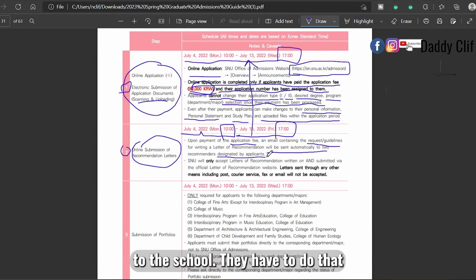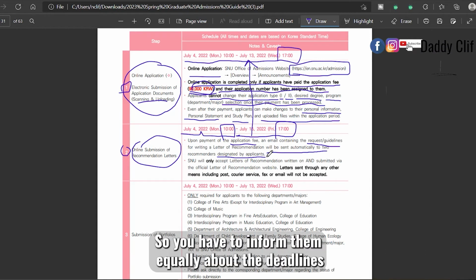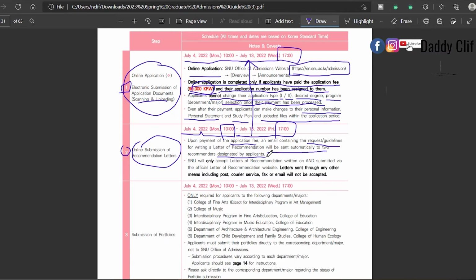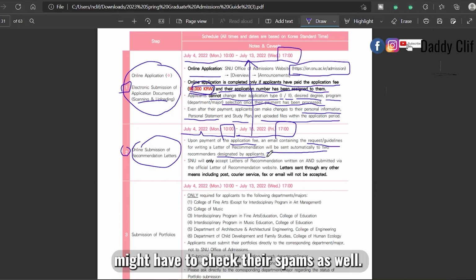They have to do that between the 4th of July and the 15th of July by 5 p.m. After that deadline, they can no longer recommend you. So you have to inform them about the deadlines, so that they are aware. Once they receive this automatic email from Seoul National University, they should not ignore it. They should respond to it. And it's important to know that some emails do go to spam, so they might have to check their spam as well.